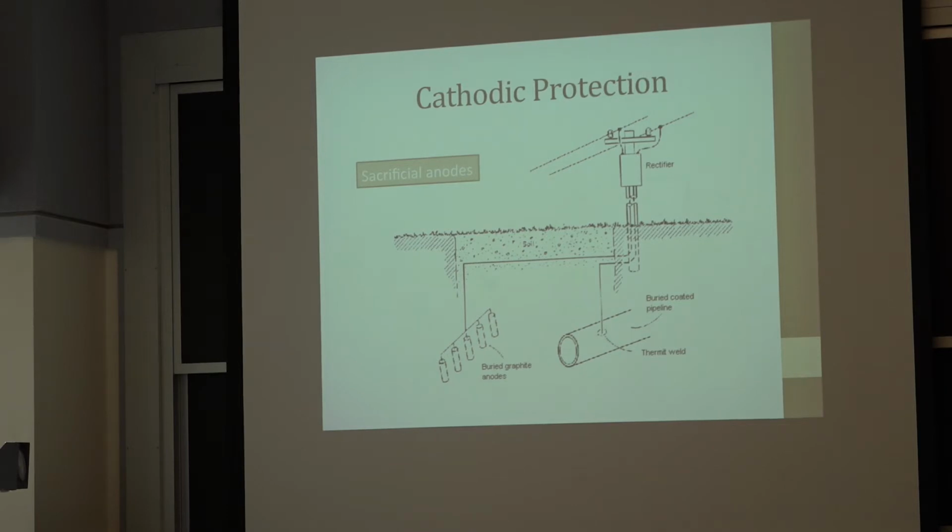On the Courbet diagram, reduction, cathodic, is at the bottom, and anodic is at the top. The Courbet diagram is showing me both cathode at the bottom and anode at the top. I'm now applying current so that the thing I want to protect is always the cathode. If it's always the cathode, I've seen steel pipes come out of the ground after 50 years absolutely pristine, like they were put in the day before.